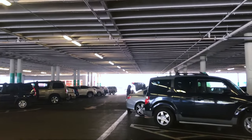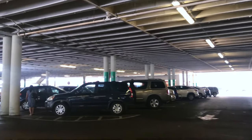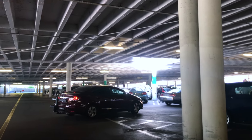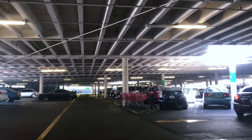They have Target, Macy's, various places to eat, a jeweler, AT&T, just things of that nature. So it's not really a big shopping center, but it has a lot of what you may need if you're going to be living here.